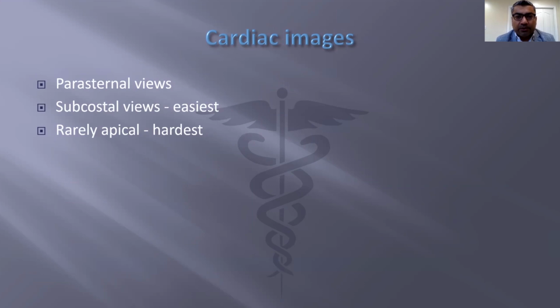get apical views, which would be very good if you can, but it's the hardest in the shock stage because most patients are supine. And it's very hard to get them left lateral to get the apical images properly.